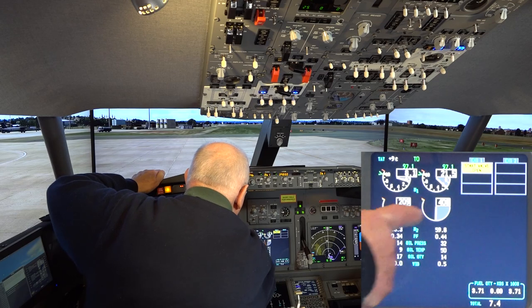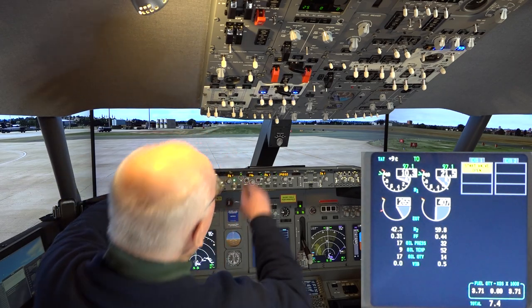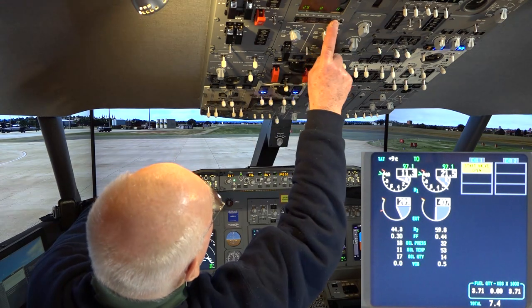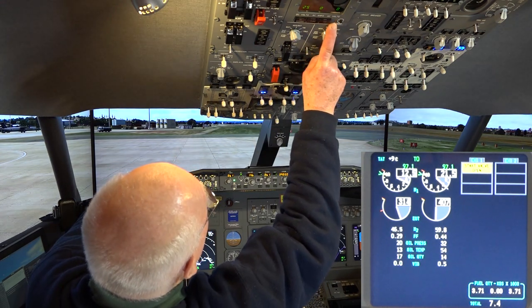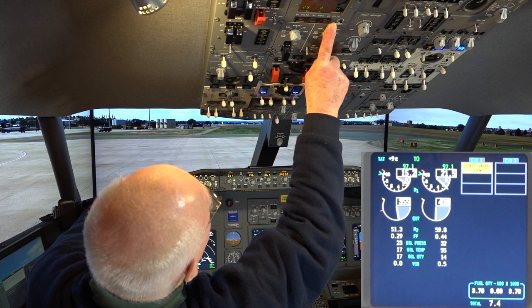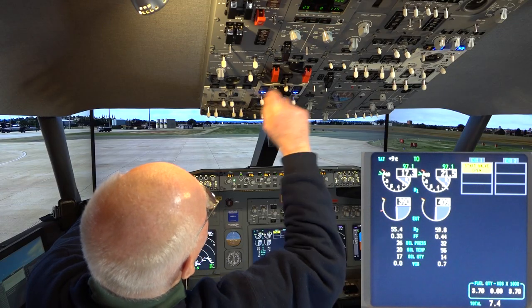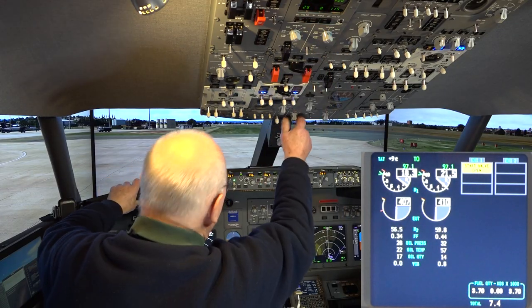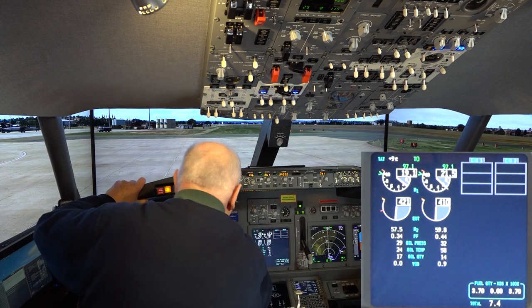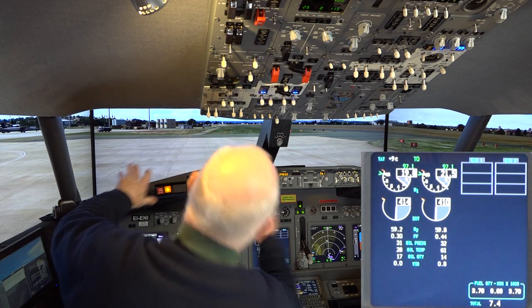The low oil pressure light has come out. The engine is building up very nicely. I'm now looking for 115 volts up here from engine number one. And there it is, that's engine number one, 115 volts. Just wait for this tick mark to go up to show that the engine generators are stable.